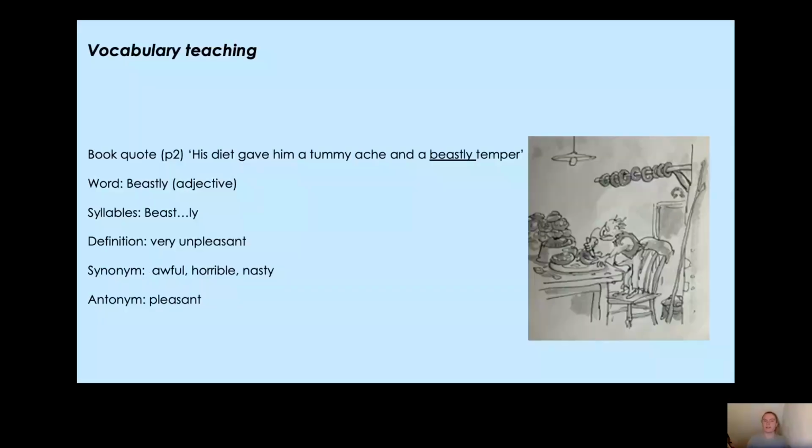So beastly is an adjective, so it's describing his temper. His diet gave him a tummy ache and a beastly temper. Now let's count how many syllables there are. Are you ready? 3, 2, 1. Beastly. There you go. So 2. And beastly means very unpleasant. So an awful temper, a horrible temper, a nasty temper. Okay, and you can almost tell that in the picture. He looks very angry, doesn't he? Brilliant. Now let's move on.